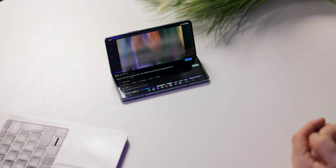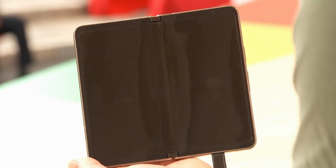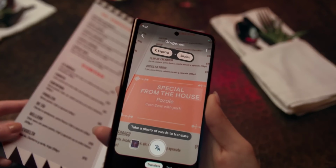And then there's the camera app. When you open it up, you can use the external screen of the phone as a viewfinder, therefore taking a selfie with the main cameras for better quality. You know, like this.